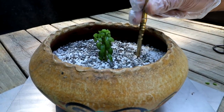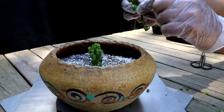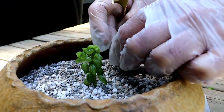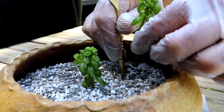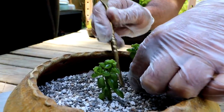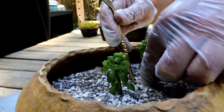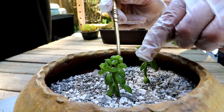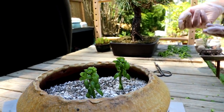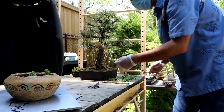The hole fills in a little bit, but it is looser. It's easier to push it in when there's a bit of a hole there. This one's a bigger cutting. We want to get it about halfway down. Work it down in there and it won't take long. The leaves will limp while it's rooting, but once it's rooted they'll perk up again and then you can start giving it a misting and a little more water.